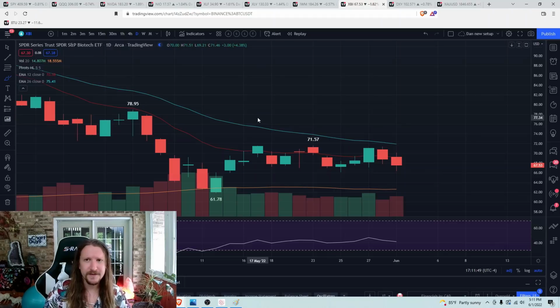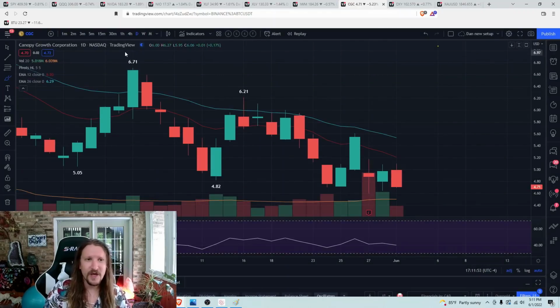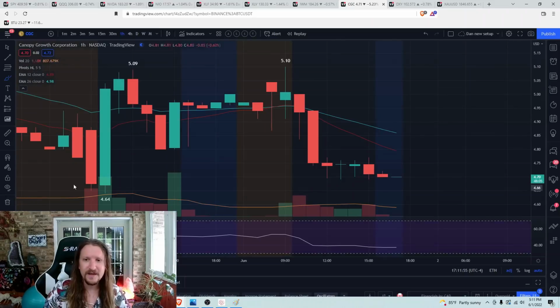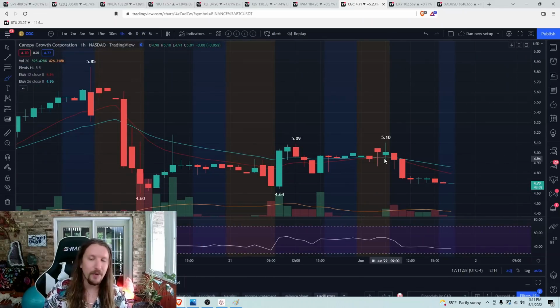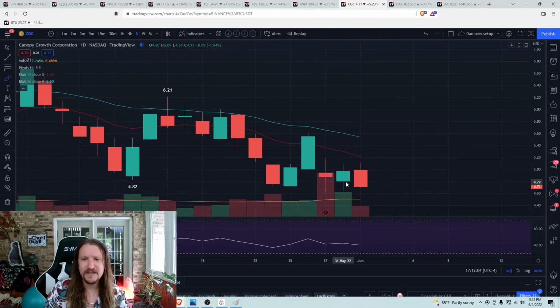Key support test. CGC had a top fishing play first thing. So we're talking about the real tight range yesterday. We rejected from the high of yesterday. We broke it by a penny. Zero follow through into resuming bear control. Still fairly tight. Double bottom at 460 and 464, but clearly no bull follow through.